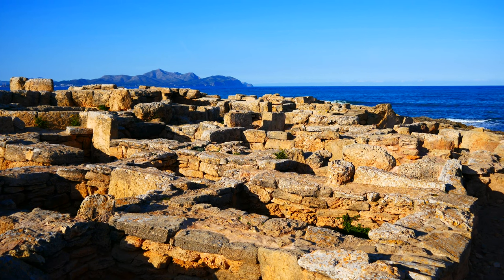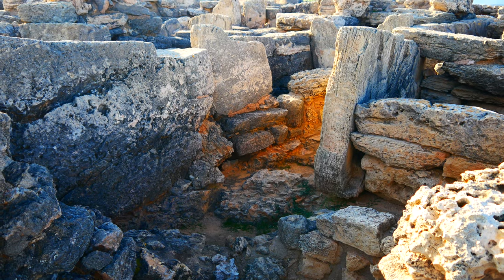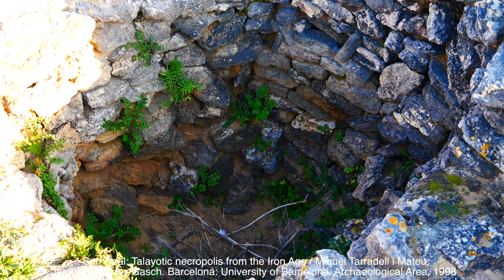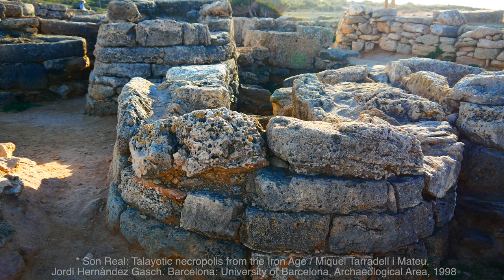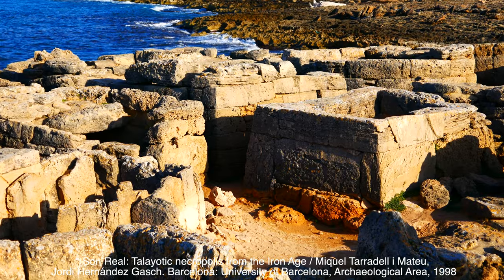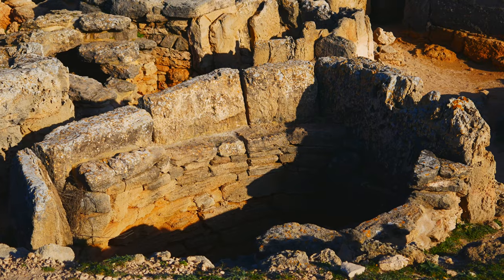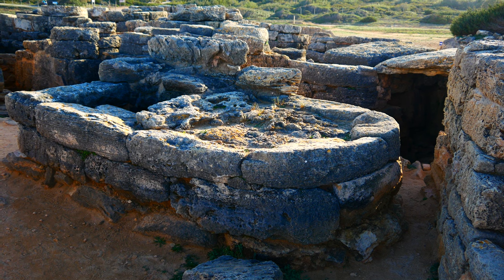It's mostly post-Talaiotic, though its earliest parts from about the 600s BC. As a rough rule, the circular ones are the oldest, the naviform ones from about the 400s BC, and the square ones are the latest, from sort of 300s to 100s BC. And since we're casually slipping the word naviform into conversation, that simply means boat-shaped.